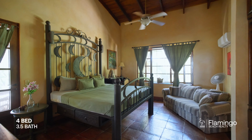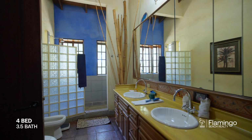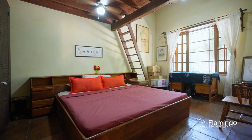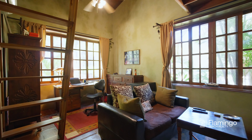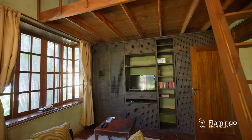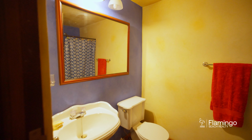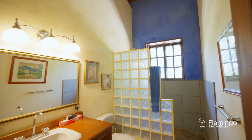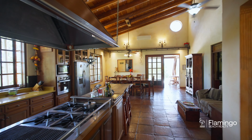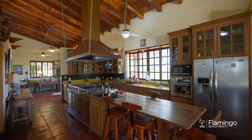Via Rancho Cartagena features 4 bedrooms, 3.5 baths with plenty of space for family and friends, or Airbnb as well if you decide to put it on the rental market. This home also features a chef-style kitchen offering a massive propane gas stove, handmade Guanacaste table, tons of cooking space to enjoy the views over the countryside here in Guanacaste.